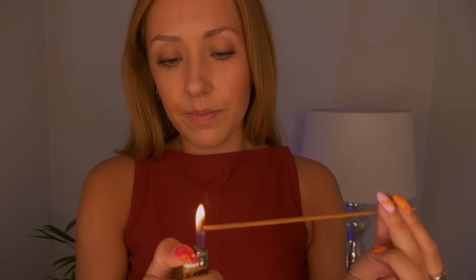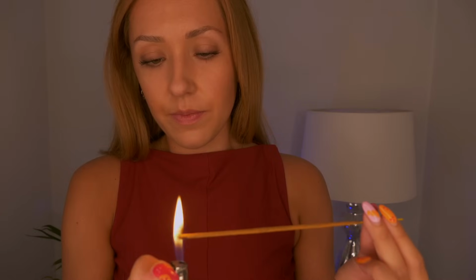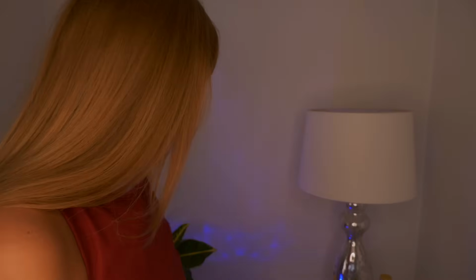Okay. Now this may be a little bit hot, so just bear that in mind, but I won't burn you, so don't worry, okay? I just sort of do it in quick, quick movements. Okay. Good.